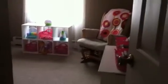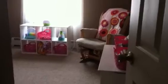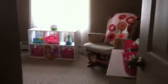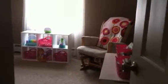Guys, welcome back. So today I'm going to give you a quick tour of my daughter's room and how I've organized it. I recently moved some things around to make it into more of a toddler room rather than a nursery. So I'm going to kind of just give you a tour and show you how things are set up. So this is the door when you first walk in. I just have on this wall here is just our light switch. And then you walk in and here is her bedroom.